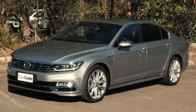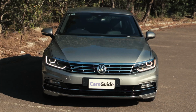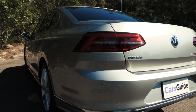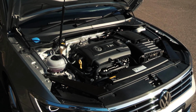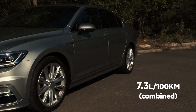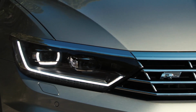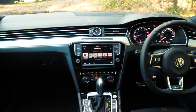The 206 TSI R-Line arrived in Australia in late 2016 and sits atop the Passat tree here. It's being touted as the spiritual successor to the V6 powered R36, even if it offers slightly less power and a less sporty exterior than that model. What it does offer, however, is the turbocharged 2-litre from the Golf R, which will fire 206 kilowatts and 350 newton meters to all four wheels via a 6-speed DSG transmission. And that means you'll be clipping 100 kilometers an hour in just 5.5 seconds with selectable driving modes and an adaptive chassis coming along for the ride.